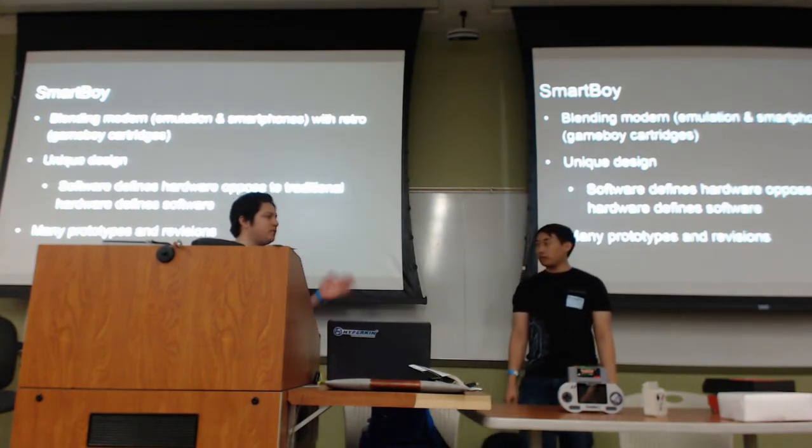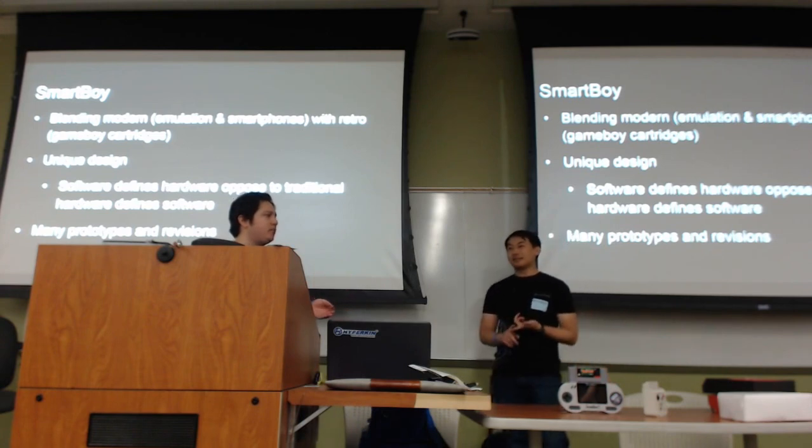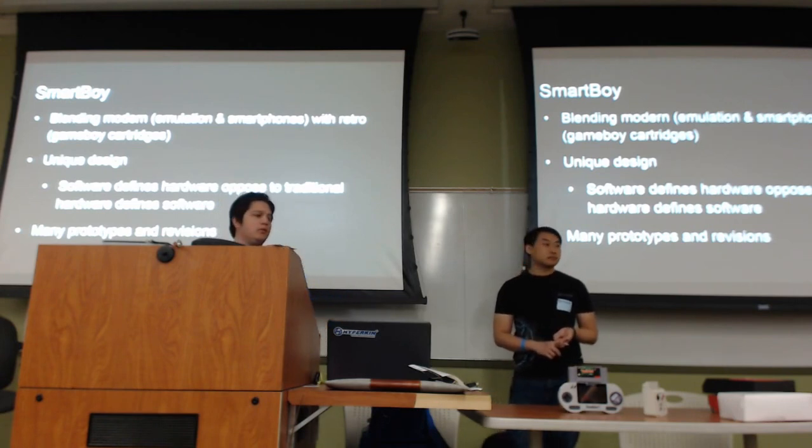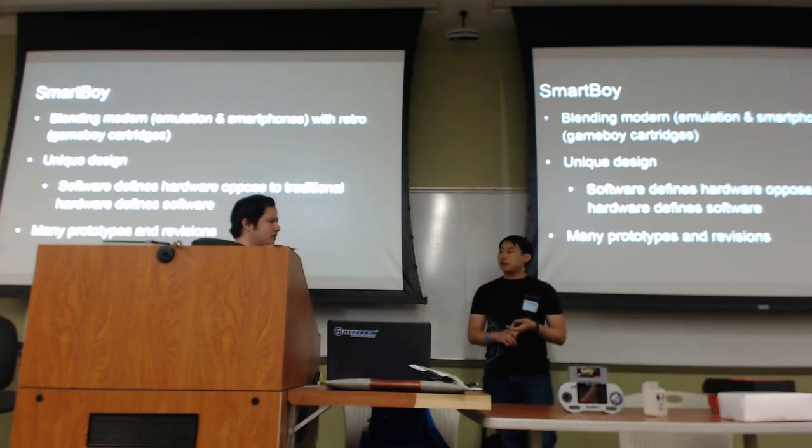Like he said, there were a lot of iterations of the SmartBoy. There was first a developer app, and then we finalized the app through Google. So when the time comes to purchase, I think the app's on. The app is already live on the store, but we're still in production for this.